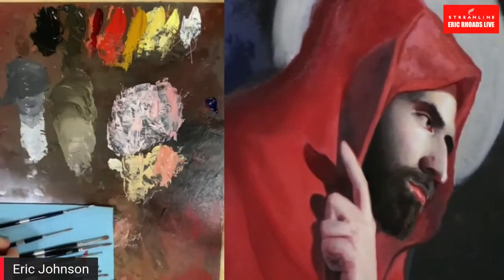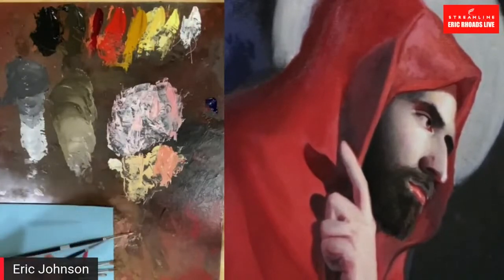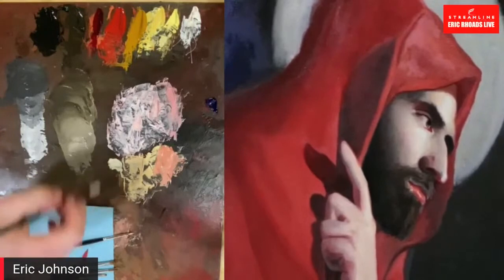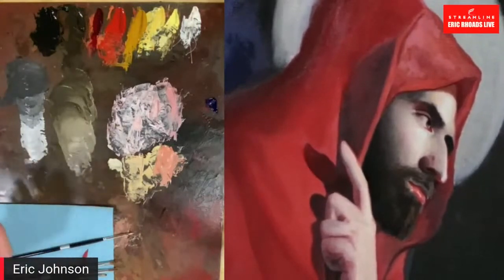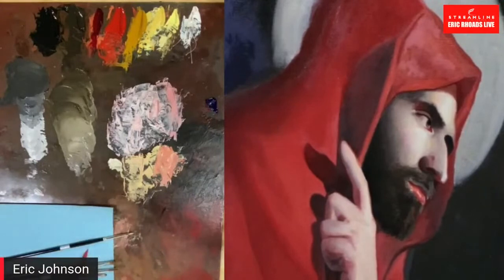Once I've done that, I actually retire that brush. I save this brush for mixtures of lead tin yellow, white, and vermilion. If I need a brush with pure vermilion and white, I will grab a brand new brush for that.